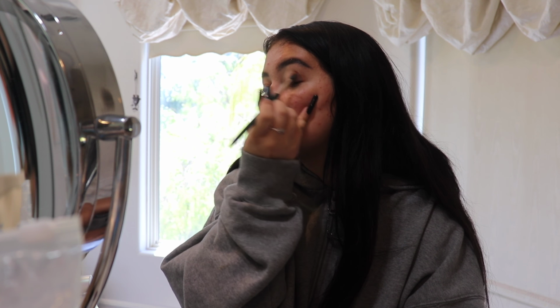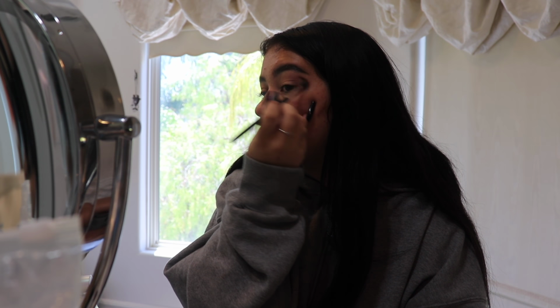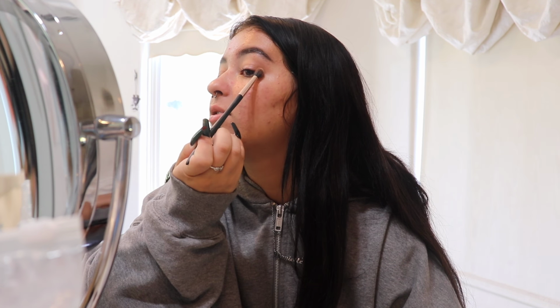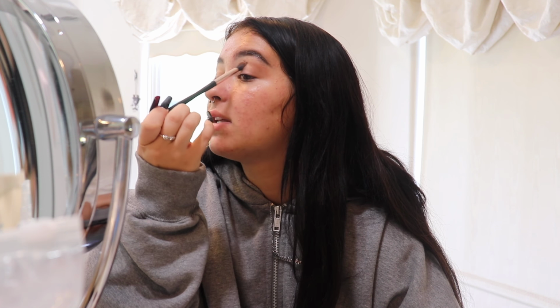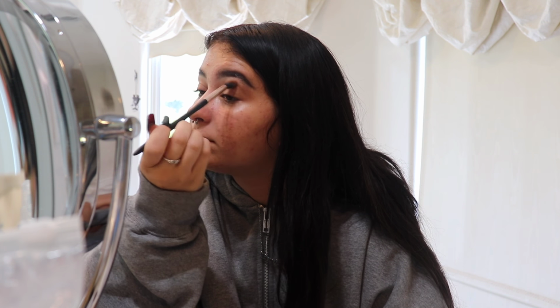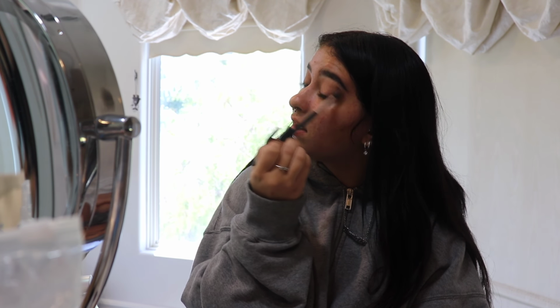But anyways, I just blend this out on my eyelid, nice and smoked out. Some days I won't do this, like if I'm going to the beach or something. Obviously I don't wear face makeup, but I'll do mascara, and I won't do any of this. But this is what I would do if I have something to do that day and I just want to have makeup on. So I just keep blending it until it's layered on the eye.